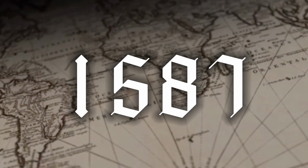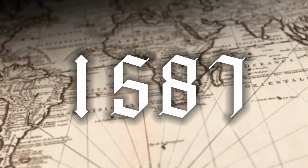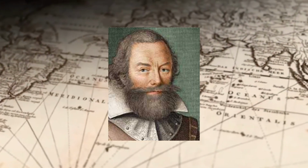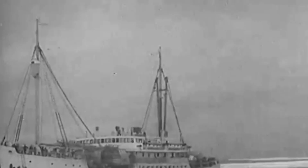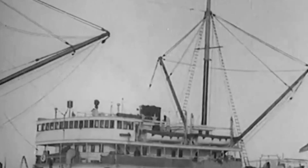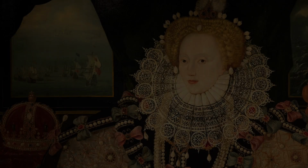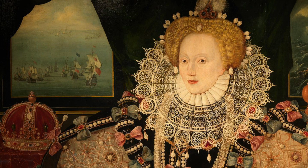The story begins in 1587, where English explorer John White led a group of 115 settlers to establish a colony on Roanoke Island, located off the coast of what is now North Carolina. The colony was part of Queen Elizabeth I's grand plan to claim new land for England. But as White returned to England for supplies, the colony faced a series of unprecedented challenges.